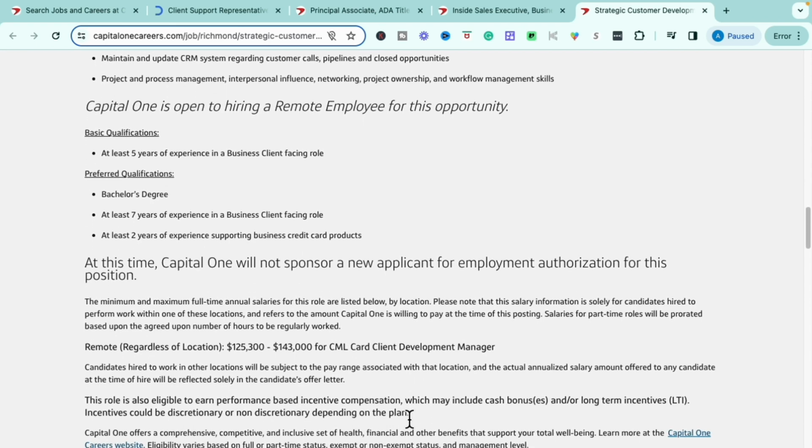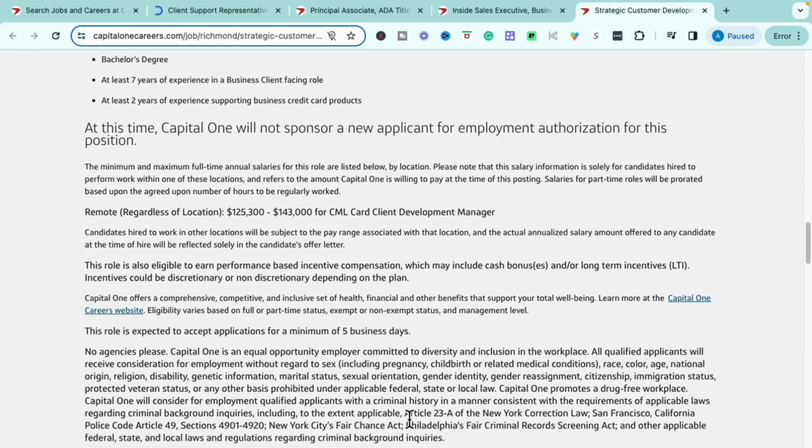Now, this role is paying $125,000 up to $146,000 annually, which is a really great rate of pay. And in this role, you will be eligible for that performance-based incentive. So like performance-based commissions or bonuses or something of that sort, cash bonuses, and then also long-term incentives as well.